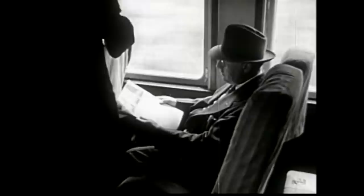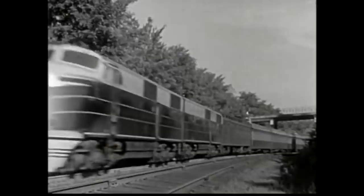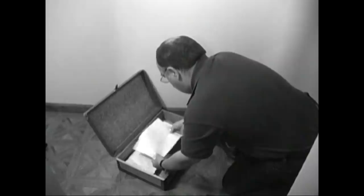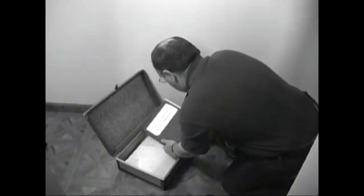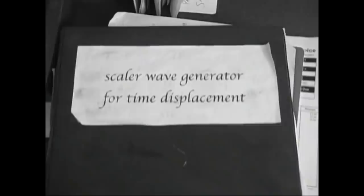It seemed he was a very mysterious fellow, disappearing for long periods of time, and supposedly traveling throughout the world for work-related experiments. I was a bit surprised, and at the same time curious, when I opened up my great-grandfather's travel case to find notebooks, one of them being a log of sorts, detailing some of his work experiments. One section of this log in particular, labeled Scalar Wave Generator for Time Displacement, really kind of jumped out at me.